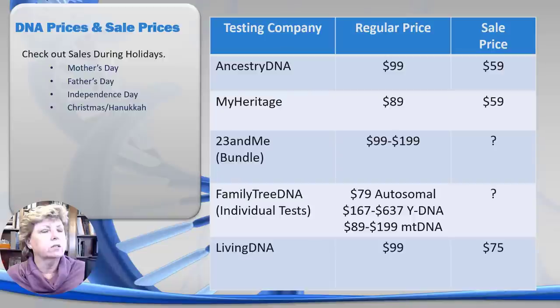That's good information. So the prices vary, but this is for autosomal testing. Most of them are hovering around $100 to test for autosomal. You can often find it on sale. I was not able to find the sale prices on a couple of these, but a lot of times they're on sale during the holidays: Mother's Day, Father's Day, Independence Day, Veterans Day, Christmas. Whenever they have an excuse to go on sale, they will.